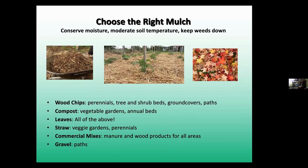Leaves work everywhere. Don't throw your leaves away. If you have leaves in your yard, use them. If you have too many, bag them and save them and use them later. They make a great mulch as they break down. They also make a good compost as they break down.